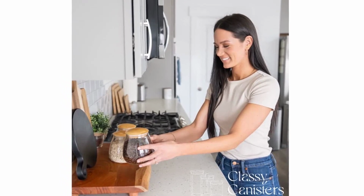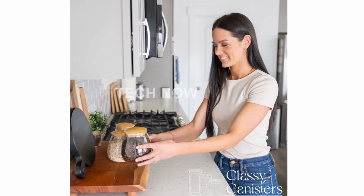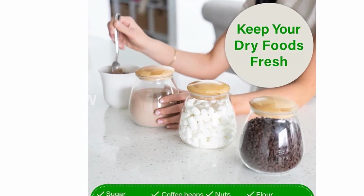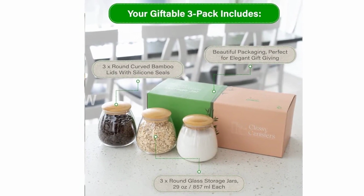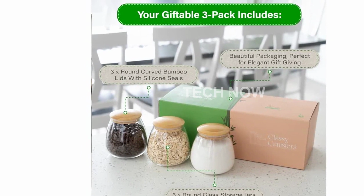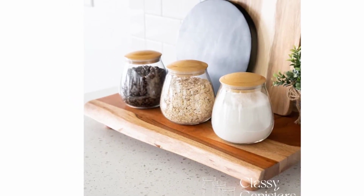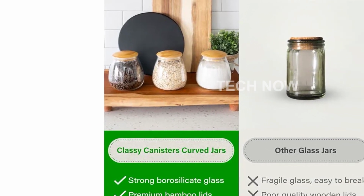They keep out air and moisture, ensuring that your coffee, tea, spices, candy, and other stored goods stay fresh for longer. No more worrying about stale or spoiled food. We understand the importance of durability, which is why these kitchen canisters are made from high-end borosilicate glass. This type of glass is known for its strength and hardness, ensuring that your containers will go the distance. The bamboo lids are also stronger and sturdier compared to other materials like wood, metal, and plastic.